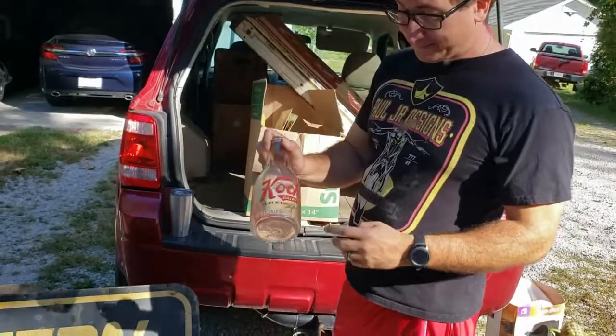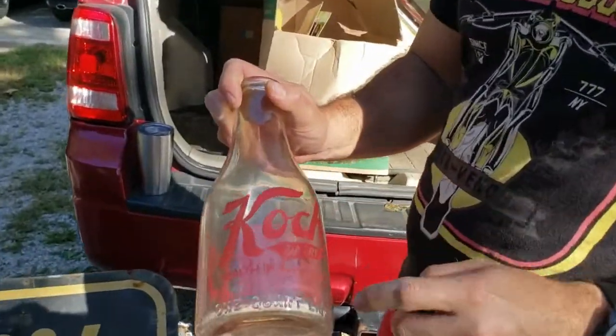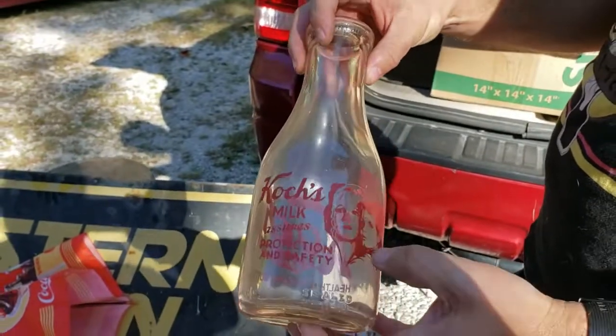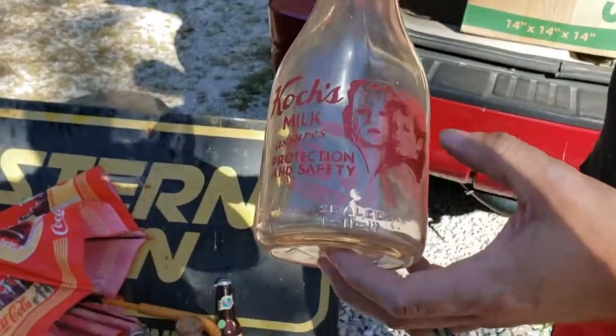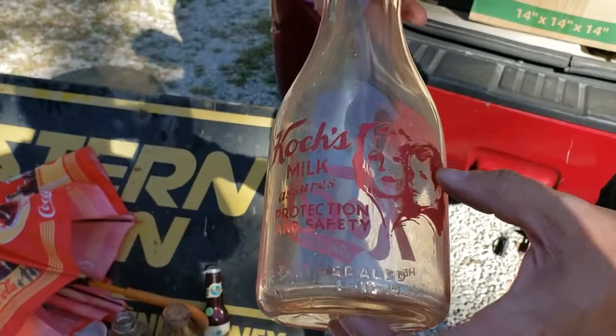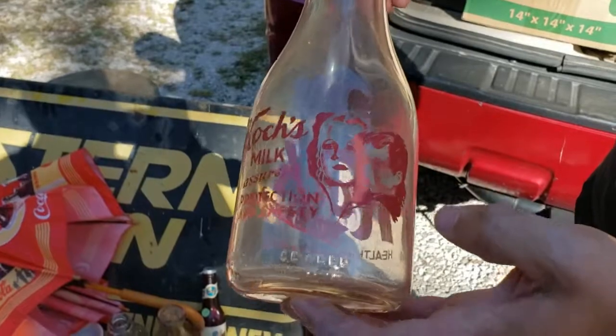Alright, and I think our last milk jug is a Coach Dairy Company. Health in every bottle. I've never even heard of this company. On this side you got a Marilyn Monroe looking lady and a dapper gentleman all dressed up. Oh, that might be her son. I see the mother and the son. That's what it's supposed to be.